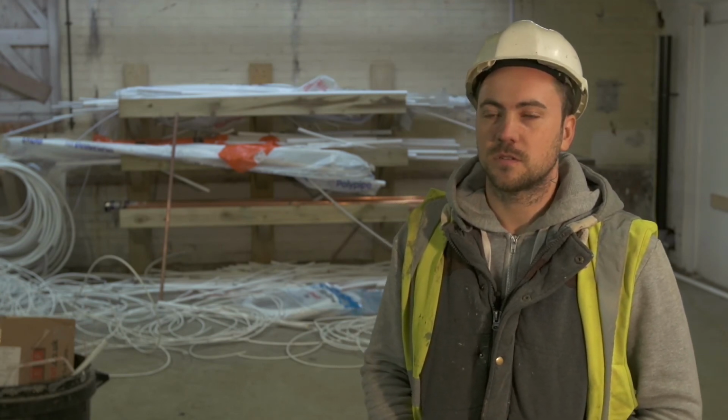Working along here in this centre, you've got like electricians working alongside with you as well. It gives you a taste of what it's going to be like in the real world, especially when you're in a small flat and they're all on top of you trying to run their cables, you're trying to run your pipes and that. So this is a nice bit of training for what's got to come.